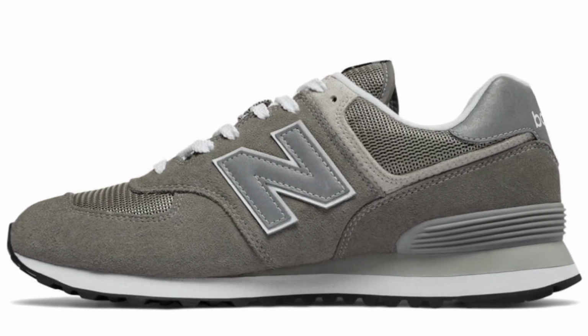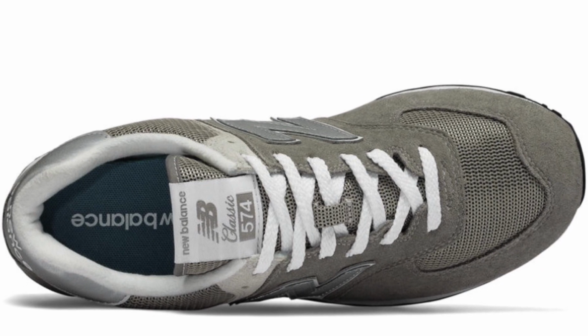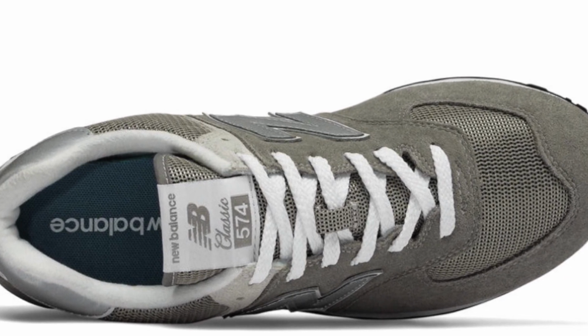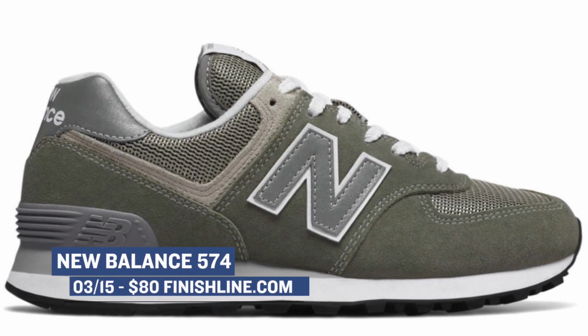Let's start with the $80 range, and Thursday we get a look at the New Balance 574 for both men and women in a few colorways. When it comes to the 574, it's definitely a classic sneaker, and I believe everyone should have a pair in their closet. You can grab those over at Finish Line.